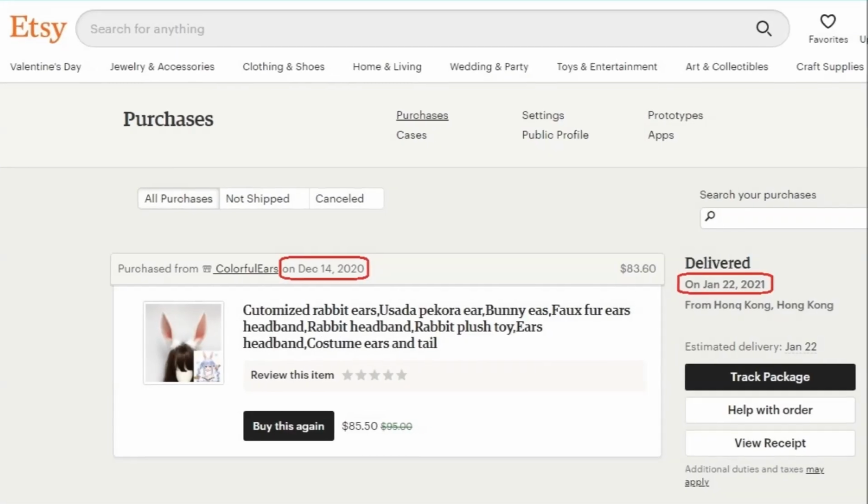If you ever plan on ordering any kind of animal ears from any area in China, just know that it's going to be at least 30 days to get to you, unless you pay for expedited shipping, of course. I ordered these on December 14th and I got them January 22nd. It took a while to get to me, but that's okay. I feel like it was worth the wait.